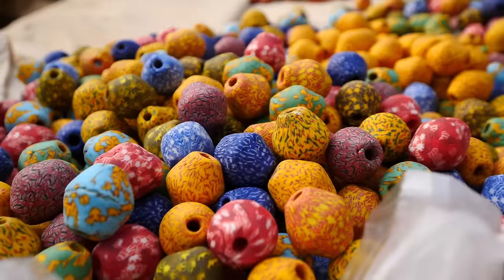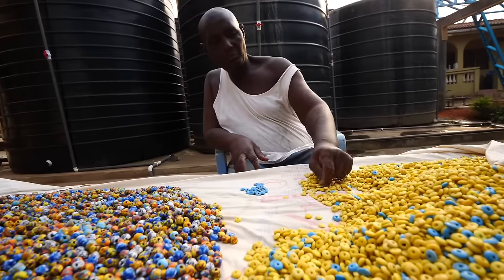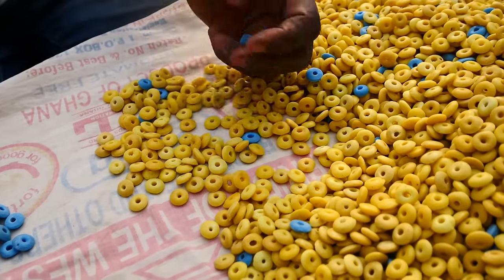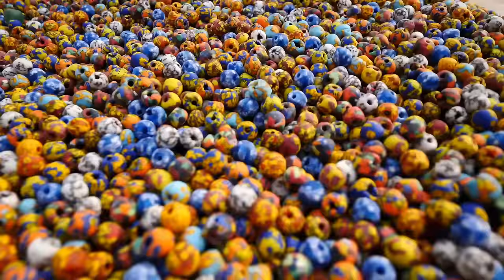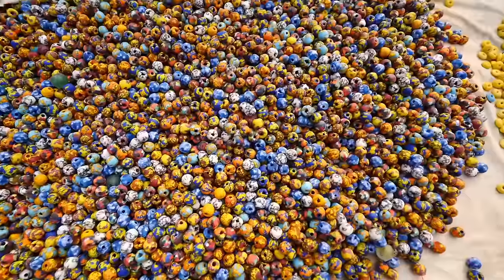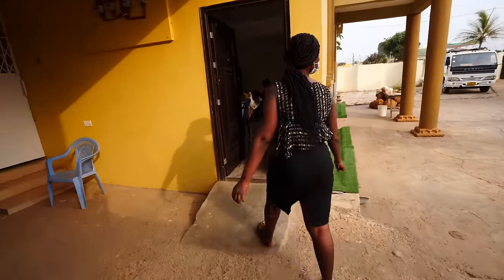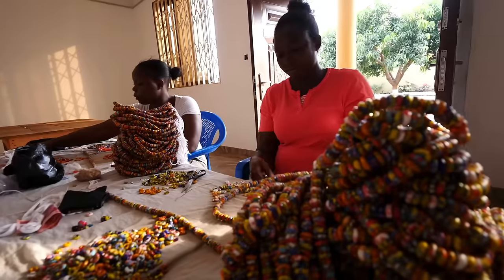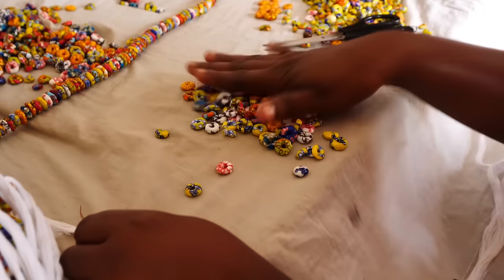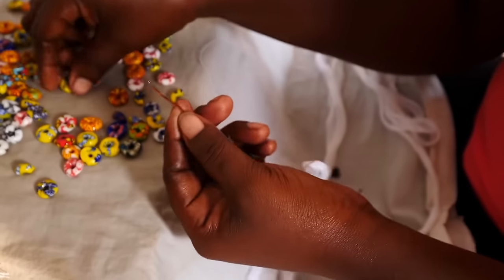After producing every bead from the fireside, we take it to the washroom and wash it nicely, then bring it here on the table to dry. After drying, the ladies come, pick it, and do the finishing. So from here we are going to the ladies' side. What they're making at the moment are necklaces, but you can convert it into a bracelet. You can just flip it and it will be two bracelets. I love these colors.